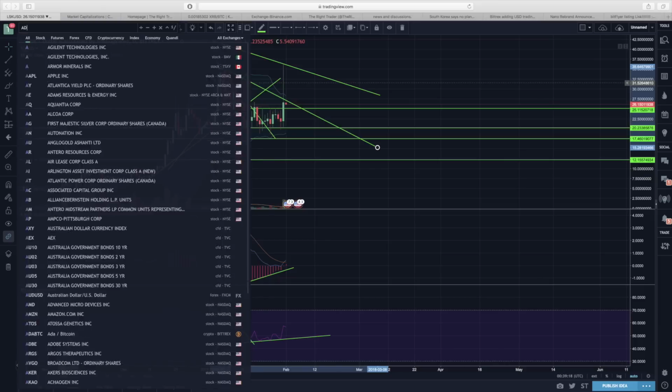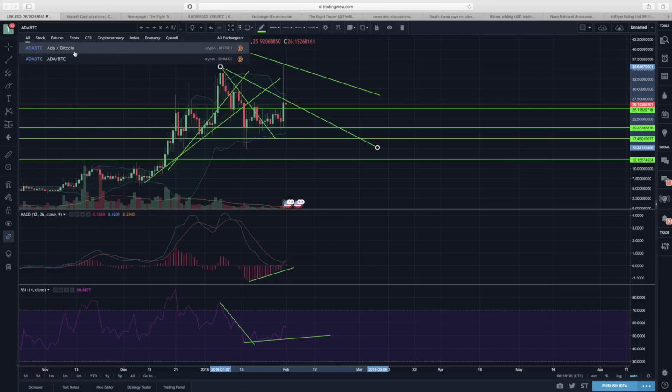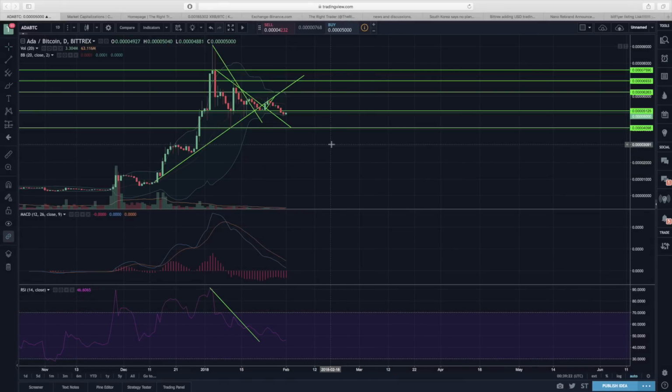So let's go ahead and take a look at Cardano, which is a cryptocurrency that actually struggled quite a bit over the past couple days, and it's now getting a decent bounce, making its way back towards 5,000 Satoshis. Still downtrending on the indicators though. We'll see. If we're able to get back above 5,145 Satoshis and hold, then we'll have kind of avoided a drop further. But if we're not able to get back above that resistance level, we're probably going to move back down to that 4,000 Satoshi support level. So we'll just have to wait and see what happens there for Cardano.